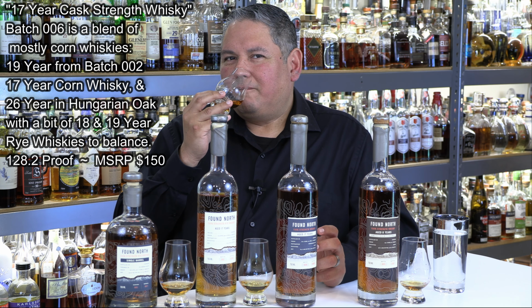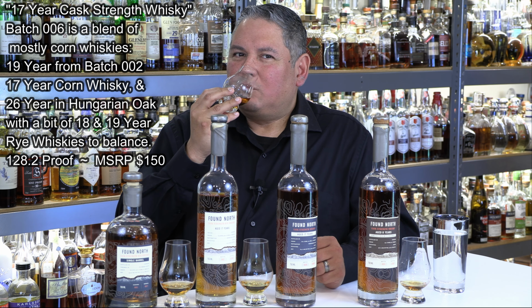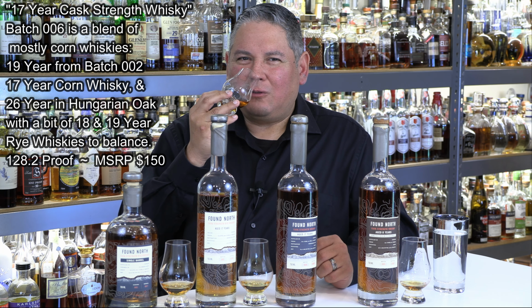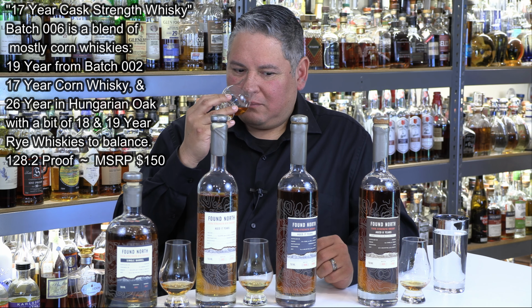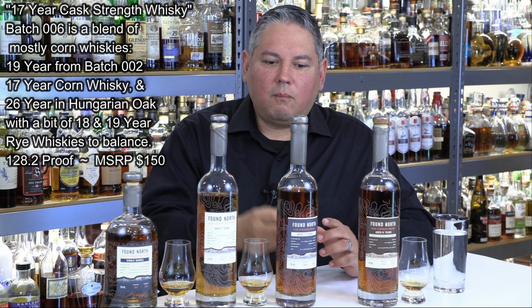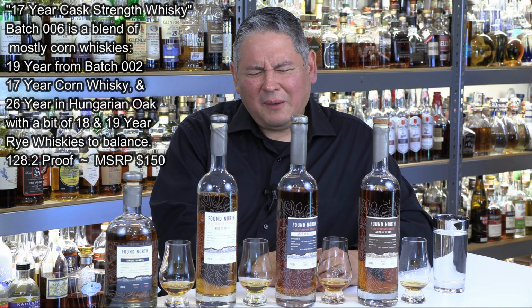Some plumminess. A little bit more of that melon component as well. Honeydew was on this one, kind of honeydewish. Canary melon because it's so sweet. Maybe a little hint of poached pears as well. All right, let's taste it. Boom.